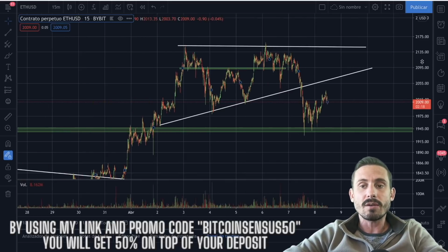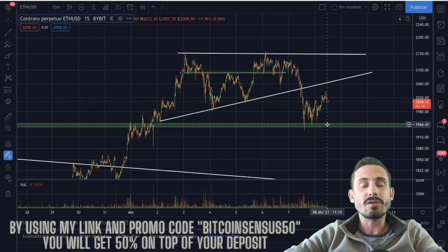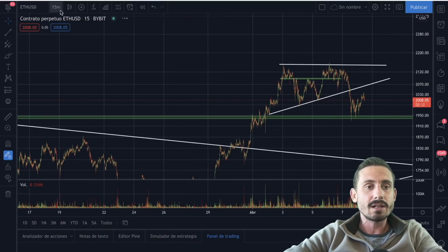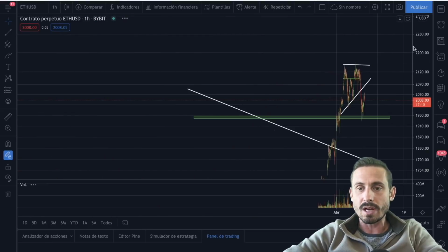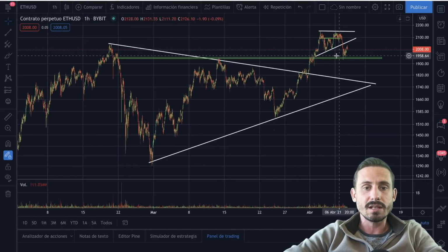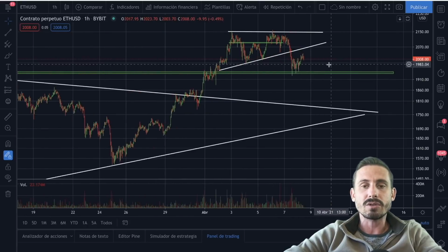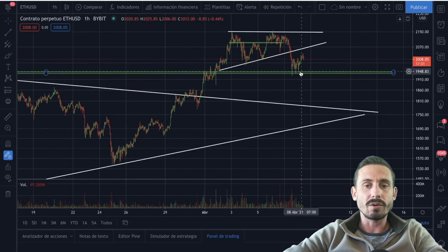If we broke to the downside, the first stop would be the $1,940 range, because it's been major resistance in the past and it's going to turn into major support. As you can see here, if you watched yesterday's video, I had this green box area and we've just had a nice bounce around the green box area.